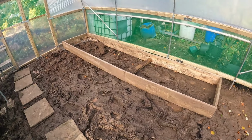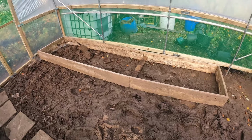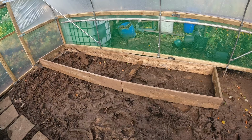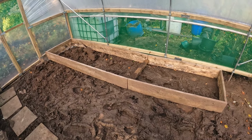So as you can see, there's still quite muddy in here. It is drying out a bit, it is, but today I'm hoping to get a few jobs done and hopefully start seeing some bit of progress on this area.